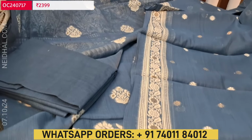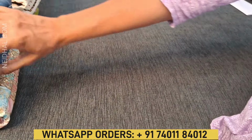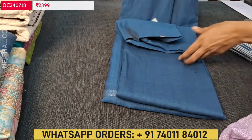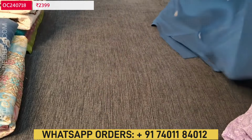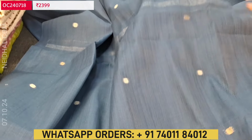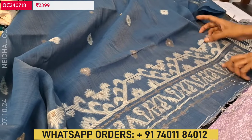First design had a yoke pattern. And let us see this third one. Even the third one has a diamond border. Even this does not have a yoke. This has small thread woven and zari buttas on the front side. A beautiful jamdani woven diamond border.